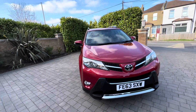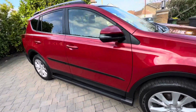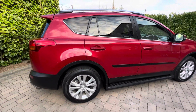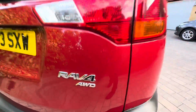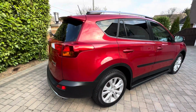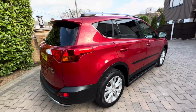So I'm going to take you inside the car and show you some of the features in there. One thing I will do before I get outside again is discuss the fact that this is the 2.2 all-wheel drive. The all-wheel drive means genuinely four-wheel drive. Lots of these RAV4s are two-wheel drive. They're not actually genuinely a four-wheel drive car, despite being called RAV4, which you'd think would echo that.